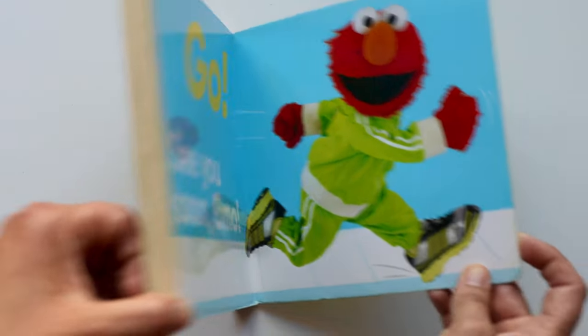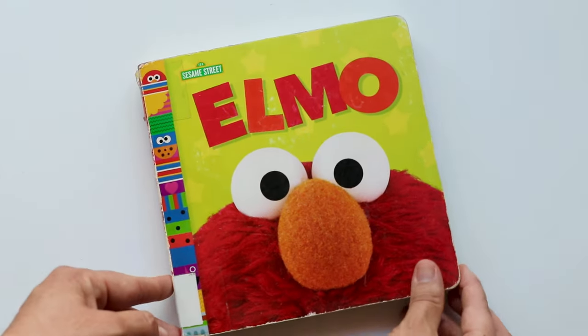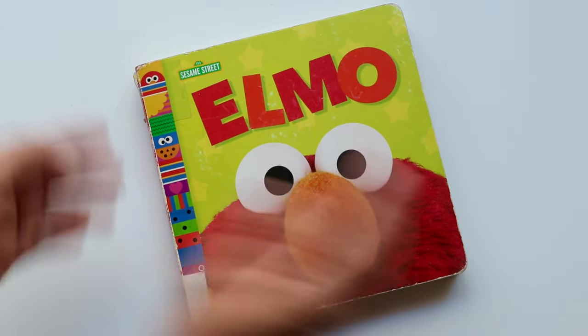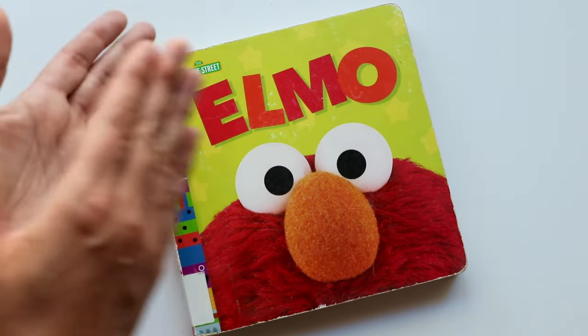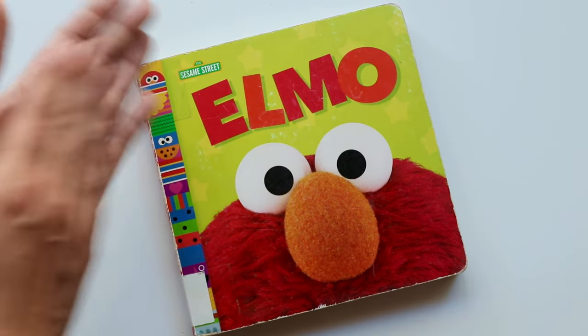And that's the end of the book, Elmo. Let's clap for Elmo. Clap, clap, clap. Clap, clap for Elmo. We love you, Elmo.